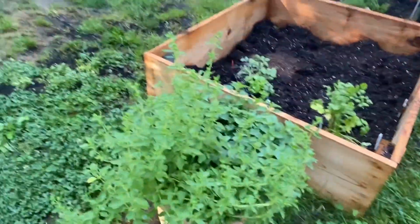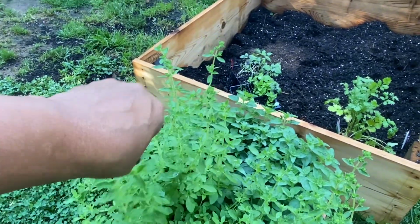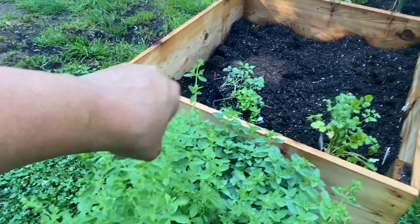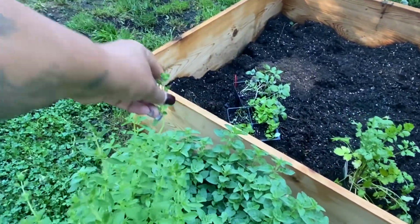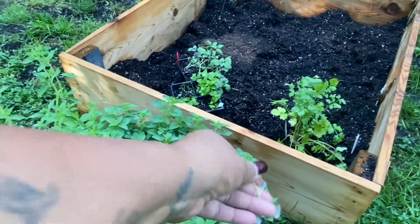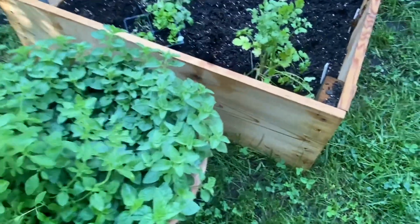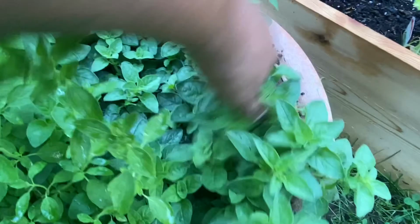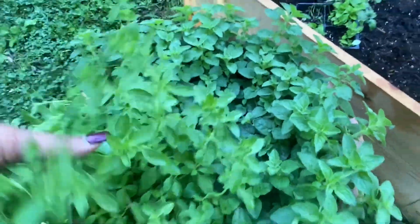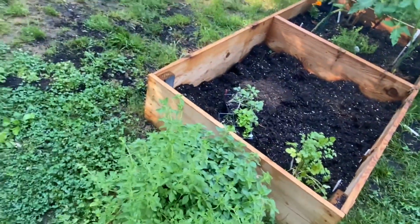Here we have oregano, which is trying to go to seed, so I need to come out here and harvest this. Probably do that today and get it drying. Probably hang some, and then some I'll put in the dehydrator. We have 2 different kinds: Italian and Greek. Greek grows like a ground cover, and the Italian grows nice and tall. And now my hand smells like a pizza.